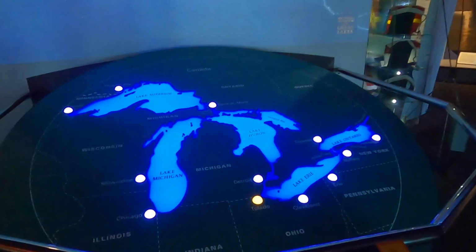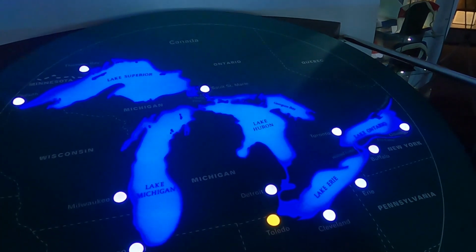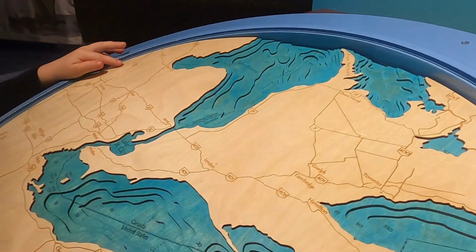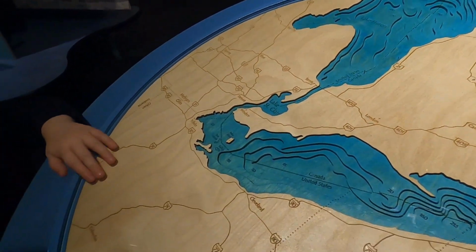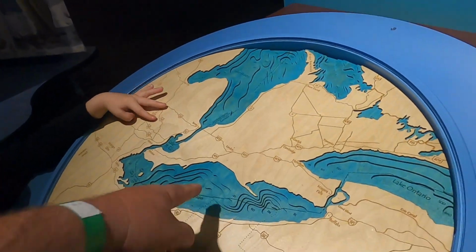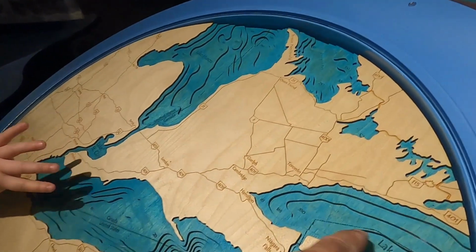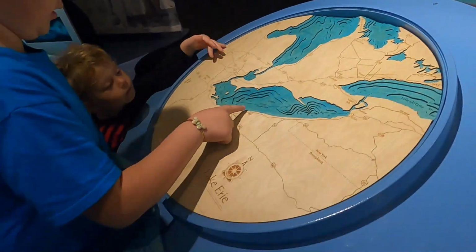And one of the first things you come to is this kind of cool display of the Great Lakes. Lake Ontario. Yeah, it shows where the deep water is in the lakes. I kind of like that. Where's Lake Erie? This would be Lake Erie right here. That's Lake Erie. This is Ontario. Lake Huron, and then the other two are. Lake Erie on this one.